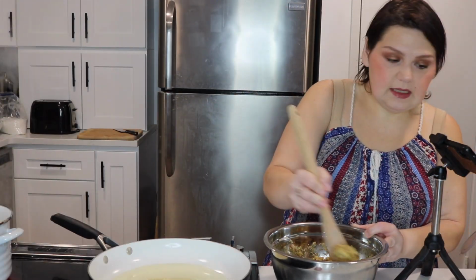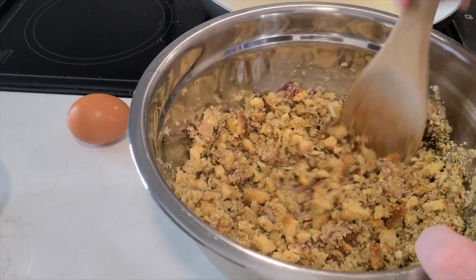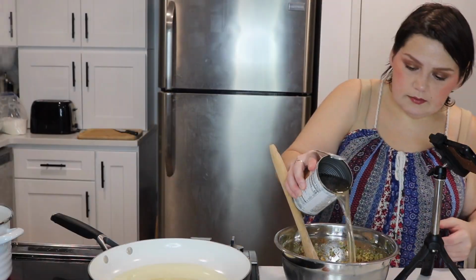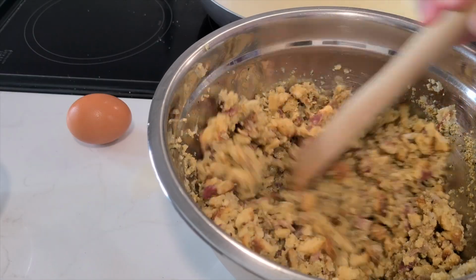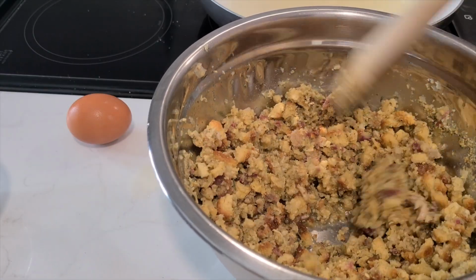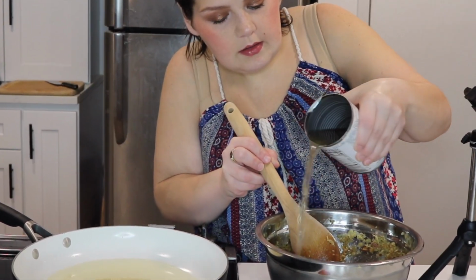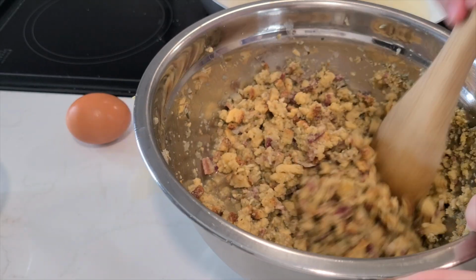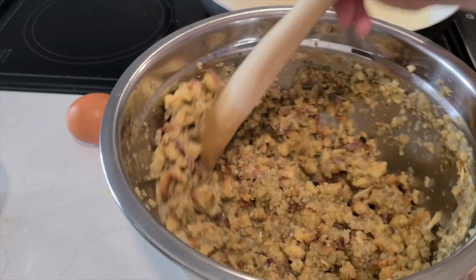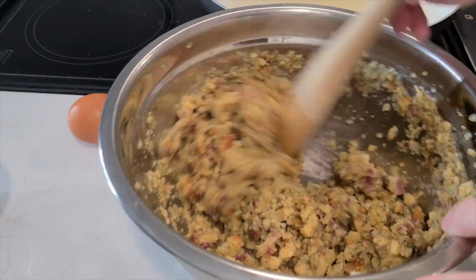I'm gonna start mixing this up. This is smelling so delicious. Okay, I'm gonna add a little bit more. You want the stuffing to be wet enough that it sticks together. You don't want it soggy where it's disintegrating. Okay, I'm gonna add just a little bit more. So I've used maybe about 3/4 of the can. I think that's as much as I'm gonna use because some of these pieces are still absorbing some of the liquid, so I'll keep an eye on it.